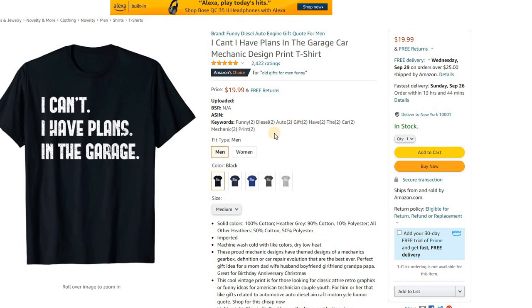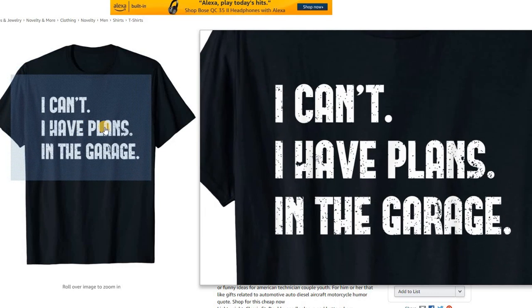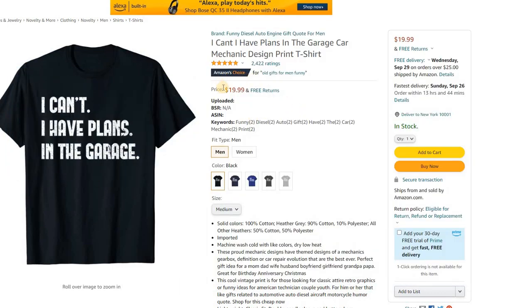And this is what I liked about it. Not only is this so simple, right? There's absolutely nothing to it. But the Amazon's choice tag is for old gifts for men. Funny. I don't know if it was funny gifts for old men, because this is not an old gift, but I guess that's the connection that they made. And when people search for this term, this is what comes up, and what's even better is people actually buy it. The keywords being picked up through this Chrome extension that I'm using are funny, diesel, auto, gift. So there's a big connection to the garage, which is in the title.